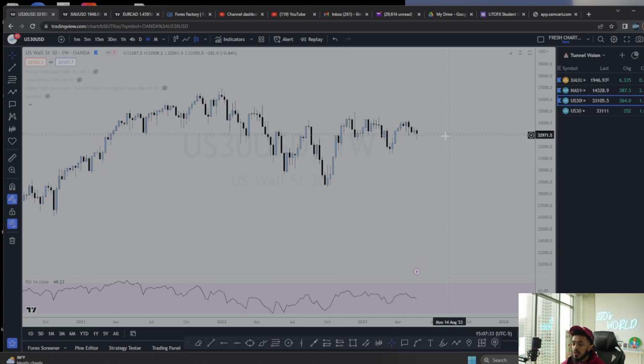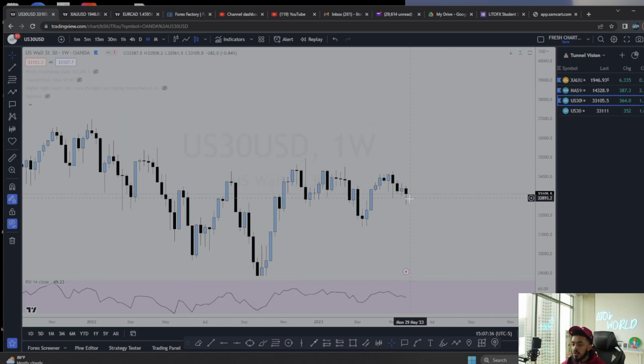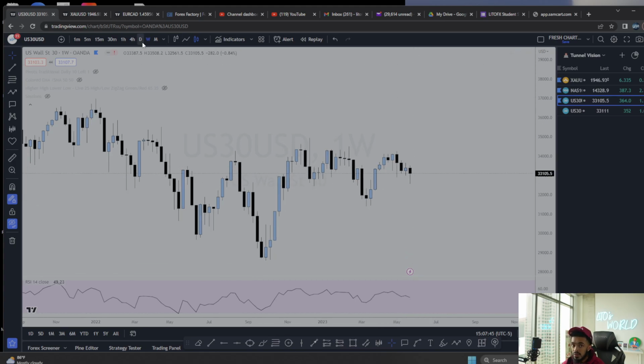So here on a weekly time frame, we can see that we have a lot of wick exhaustion to end the week. That let us know that there were sellers in the market, but they failed to close. So now they were showing some buyers momentum inside of the market.